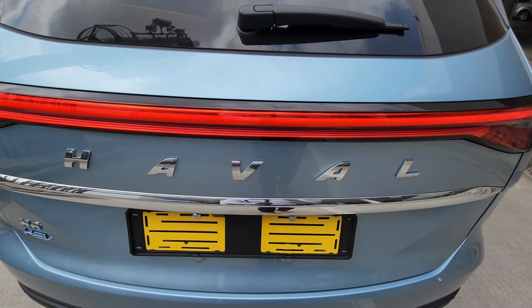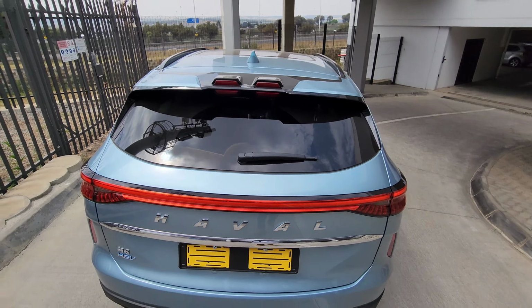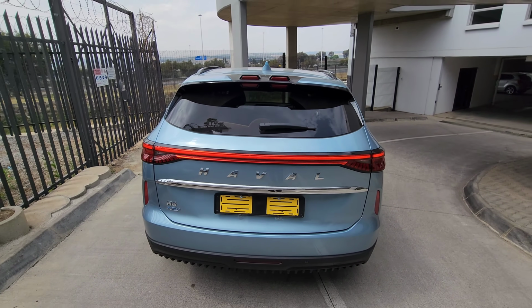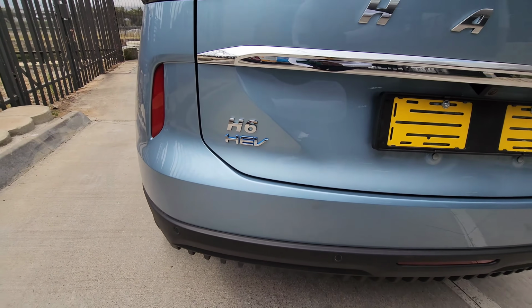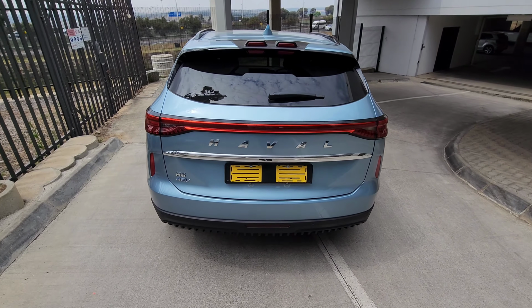Now, moving on to the rear of the car, the first thing you notice is the double brake light spoiler. To ensure that you know that this is the hybrid, you have hybrid badging. Overall, the vehicle looks the same as the normal H6. From afar, you wouldn't be able to tell them apart.